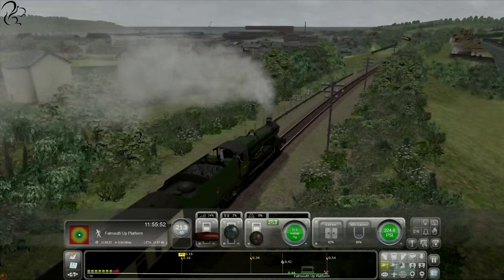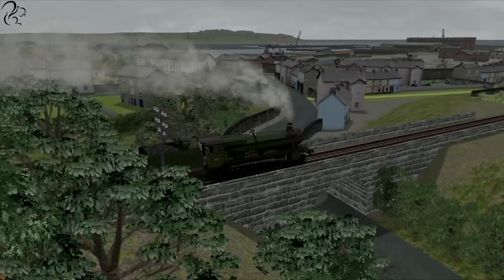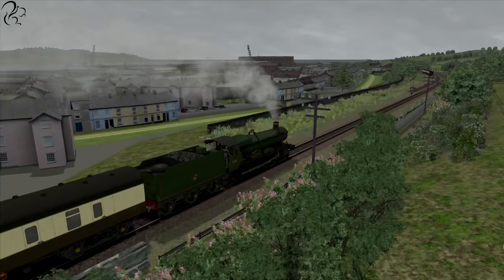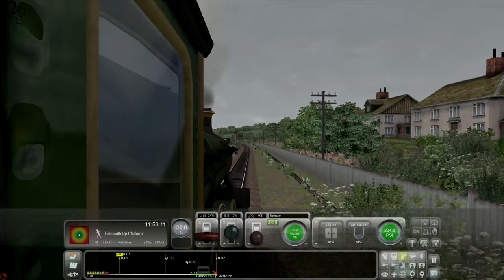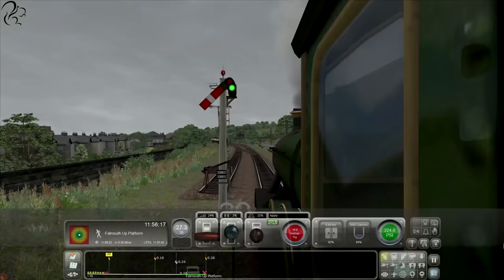Look at this. Look at that. And the sun's coming out. The sun is coming out. Awesome. Awesome bit of scenery. Let's just start the brakes a little bit. Stopping this thing is going to be particularly tricky.